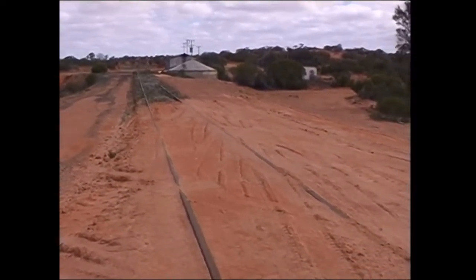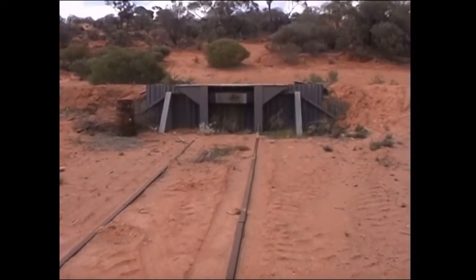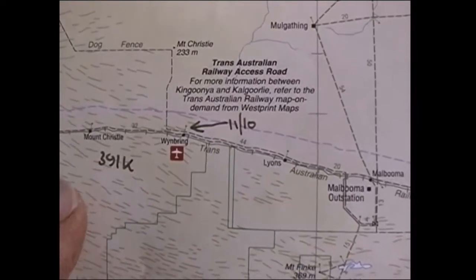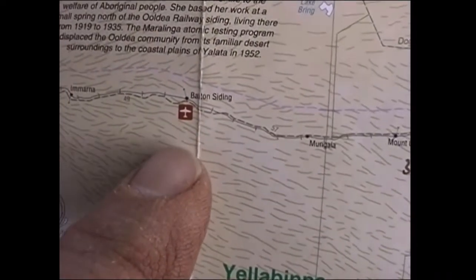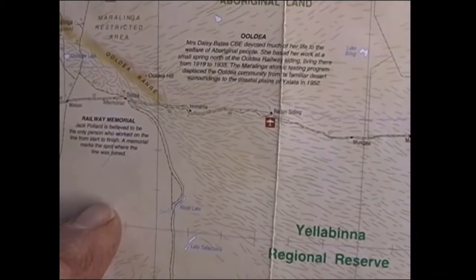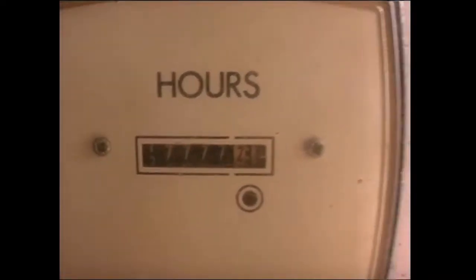That's where we camped last night. Mount Christie is where the dead train was. There's Barton Siding with the airstrip. That's where we are. Nothing, just the shunting end of the sand dunes. Just wondering why we're coming up for a service on the generator. That's the old engine down there.